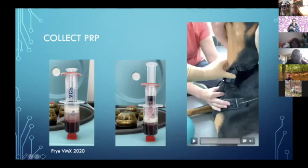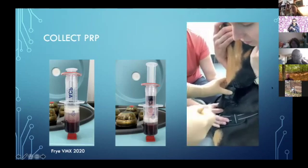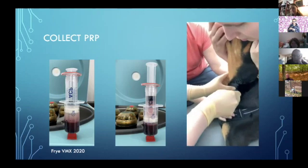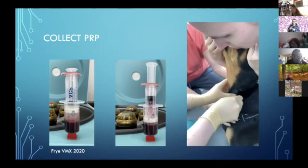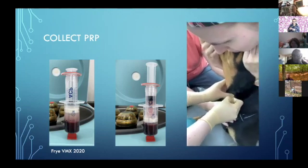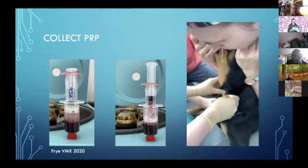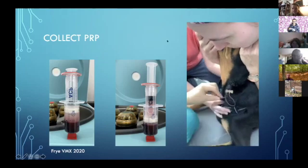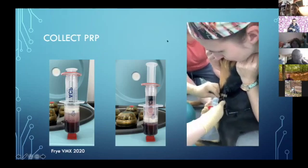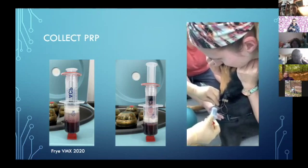So we prep an area of the neck. This is where we pull blood from. It's completely sterile. You can see we draw with sterile gloves. This area is shaved, prepared. She is sedated, so she doesn't mind that we're holding her in this position. And we will collect blood into this double syringe system, which is from the kit that we use. This kit needs about 15 mils of blood. And we'll just pull back nice and slowly.